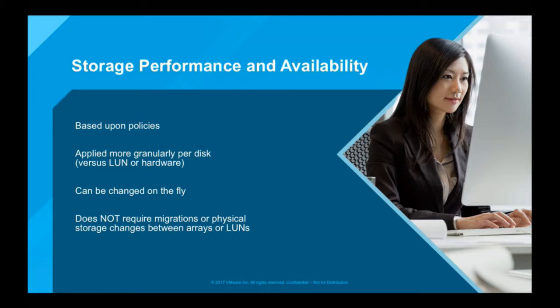So if you want to do your SQL Server base disk as a different performance than your data disk, you can do that. That's a nice feature functionality, because traditionally, of course, it was based on the LUN, and then you had to move it onto a different LUN to get different availability and different performance benefits. So that's one of the big operational simplicities, is I just change the policy and everything changes about it. And it allows us to change it on the fly.